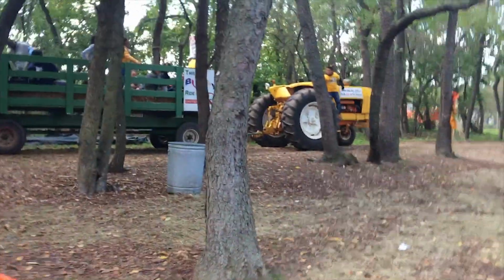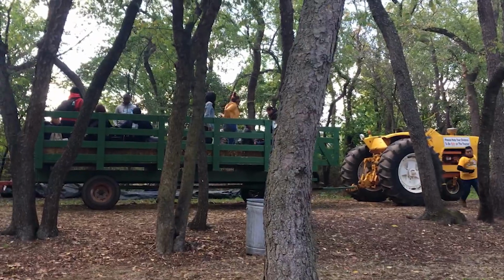There's a lot to see and do. Let me go ahead and go. Right now I'm gonna do the hayride, and then after that, pumpkin picking. Oh, looks like our ride is here.